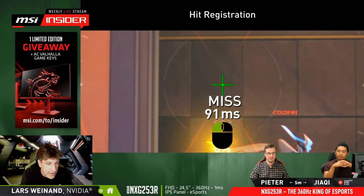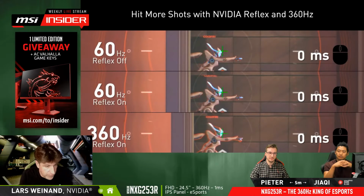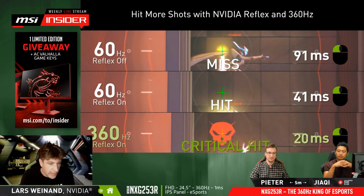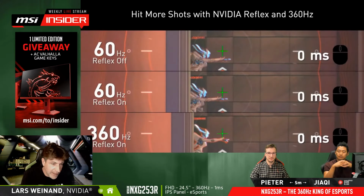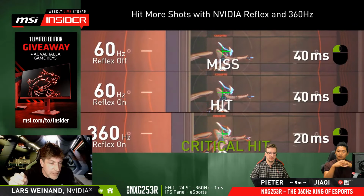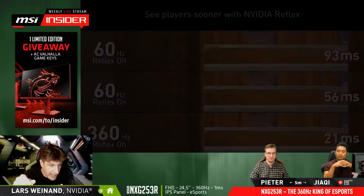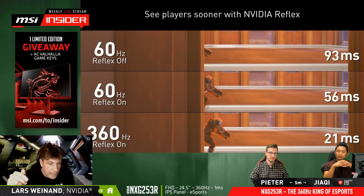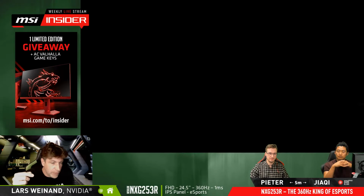Because one thing that is important here: you can only react to what you see. Of course, as a gamer, if you know your system, you can hold a little bit before it. But if you just click when you see that the opponent is at your crosshair, then pretty much you miss, right? And this is because of the higher latency. Lower latency in the middle already helps, but the 360 Hertz display also displays much more frames per second to your eye, and this means you can see the opponent earlier.